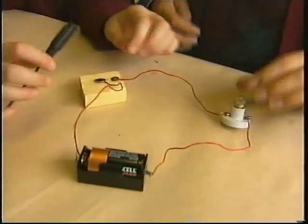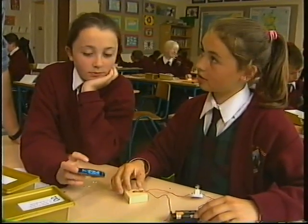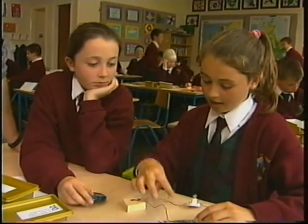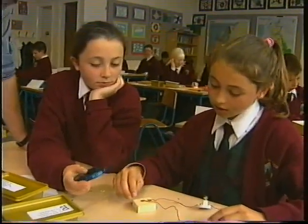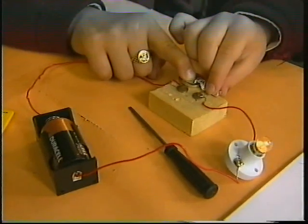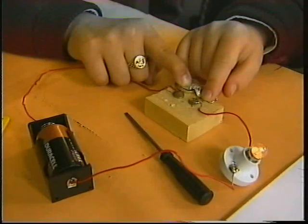A circuit. You have a circuit. And when you move the switch, what happens? You break it. What do you break? The circuit. And what happens to the light? The light turns off because there's no electricity going through it. So your switch is on, and what happens to the bulb? Goes on. Why does it go on? Because the electricity has gone around. In a what? In a circuit.